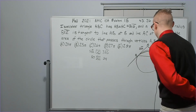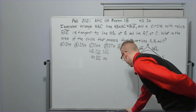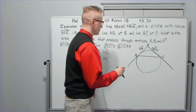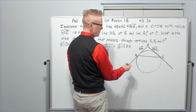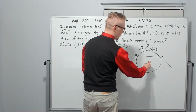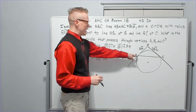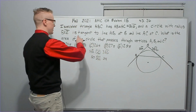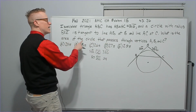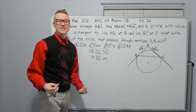Okay, something kind of like that. Guess I'll use the eraser and go a little bit faster here. Okay, so this is the circle here. Its radius is 5 root 2. Where's the center of it? Well, let's place it right here. There will be the center. And since it's tangent at B, what are we even doing? Let's continue reading. Okay, what is the area of the circle that passes through vertices A, B, and C?